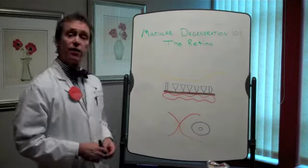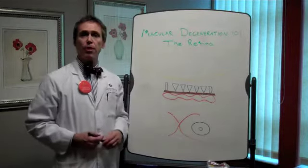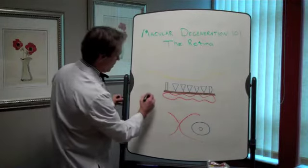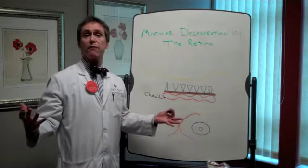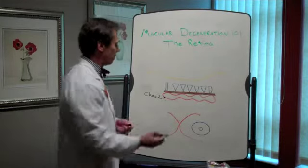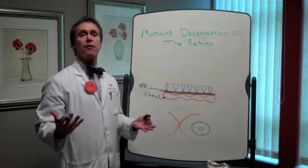So, let's do Macular Degeneration 101, and let's learn a little bit about the retina. The retina is actually a relatively complex sandwich of tissues. On the inner side, we have the choroid, and the choroid is basically a great big vein. That's where the blood vessels are underneath the retina. Next is the retinal pigmented epithelium.